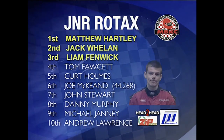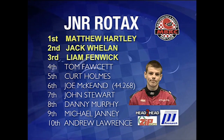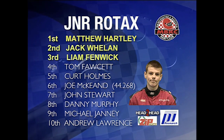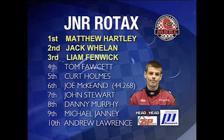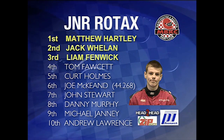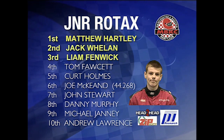Matthew Hartley takes the win. Jack Whelan and Liam Fennick join him on the podium. Fawcett a good drive for 4th place, always there on the CRG chassis. Kurt Holmes was caught up in that first corner incident, but managed to get away early enough from it to hold on to 5th place. McKean's fastest lap, a new lap record, 44.268, followed in by Stuart Murphy, Gianni and Lawrence rounding out the top 10. Was it easy for you?